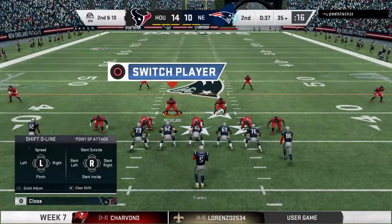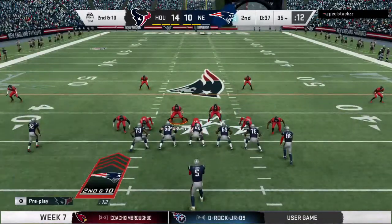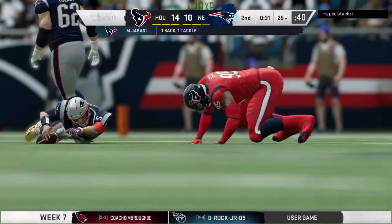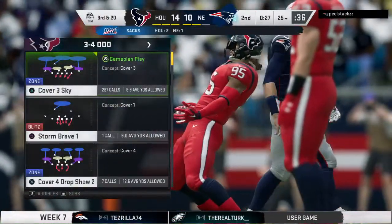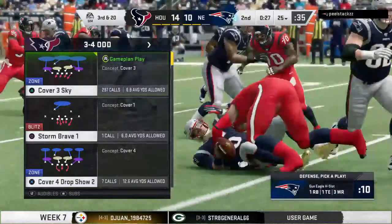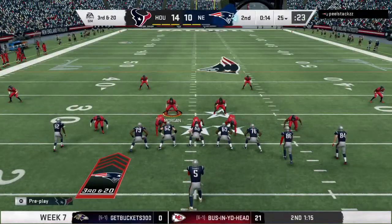Here's 2nd and 10 now from the 35. Throwing again. Franks. And he's going to go down. The Texans come at him and able to bring him to the ground. Well, it was 2nd long. Now it's 3rd and even longer. They're going in the wrong direction here. Because they're moving exactly the way they want to, but you're exactly right. Definitely going in the wrong direction for the offensive guys.